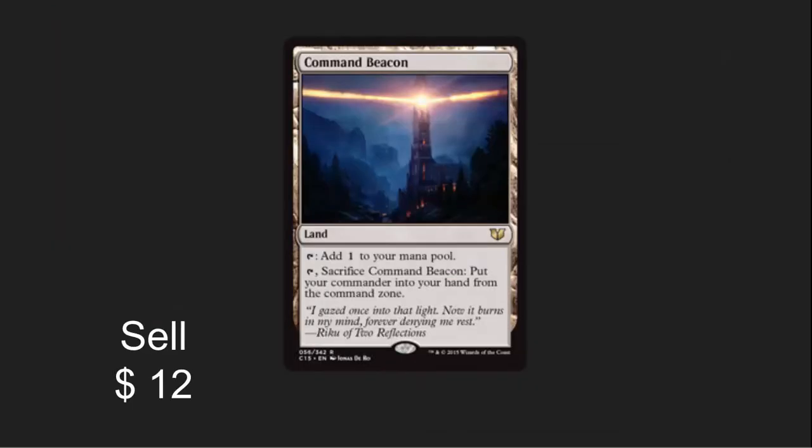Command Beacon has started to rise and just keep rising. Something interesting has happened with this current set of Commander decks. There are no Legacy staples, Legacy playable cards in them.